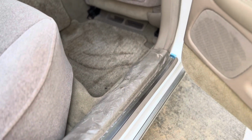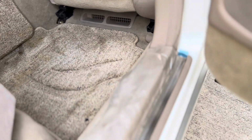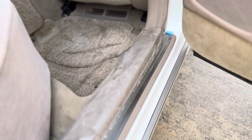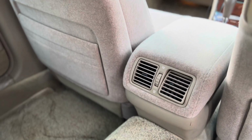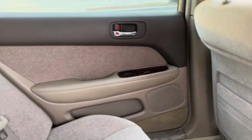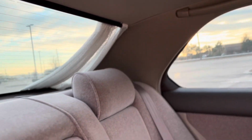Oh, and here, as you can see, the funny thing is they didn't even remove the plastic from when they bought it, so it is original from the new car. And yeah, original Celsior carpet, and there's the rear air conditioning here, and up there are the lights. Oh, and it has power curtains. You see that? Yes, those are power. It's pretty nice.